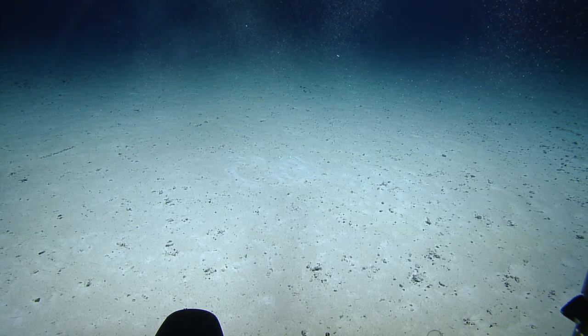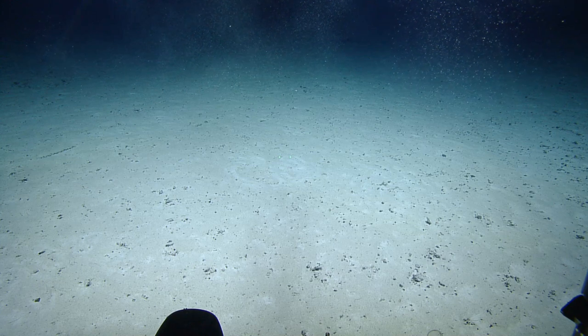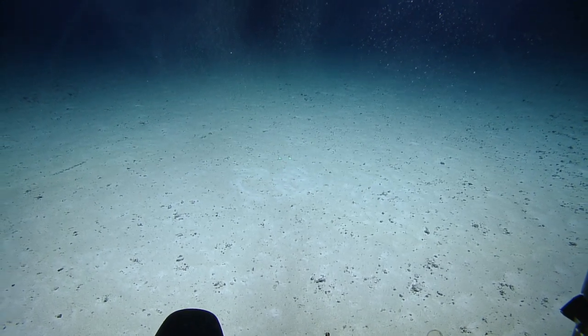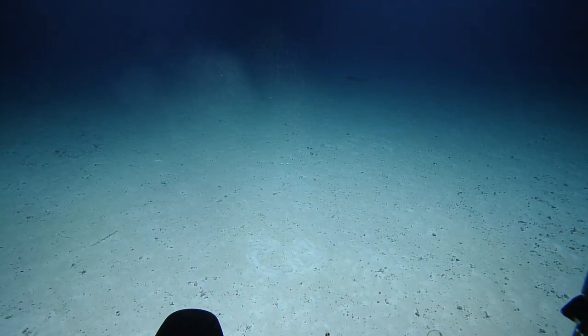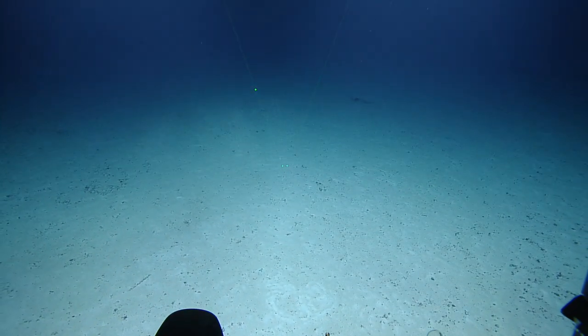Did you need me to come closer? You might need to back up a bit, yeah. I can back up. Please. I'm only 12 meters above you. I don't want to get too much closer than that. Okay, no problem.